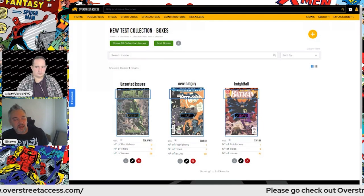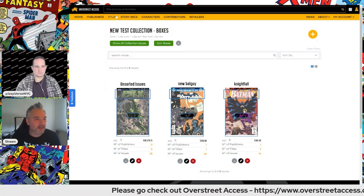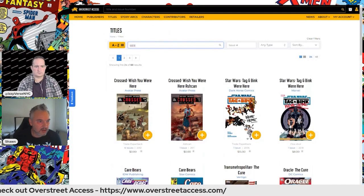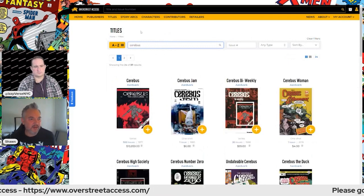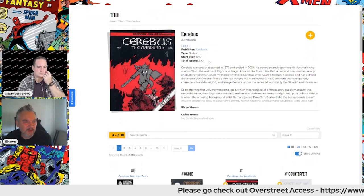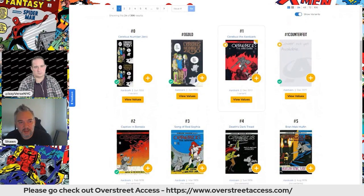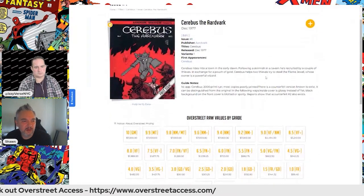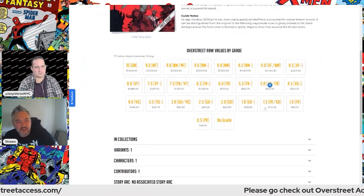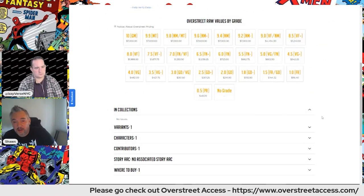So as users are browsing, we can go check one out here. Let's say we're looking for Cerebus. Browse into the title, read a little bit about the title here, and then we see all of the issues inside of that run. If we click on one of the issues, go to the issue detail page, we get all sorts of cool encyclopedic information. We've got our valuation stuff. If it's in a collection, we can see where it is and what box it's in.